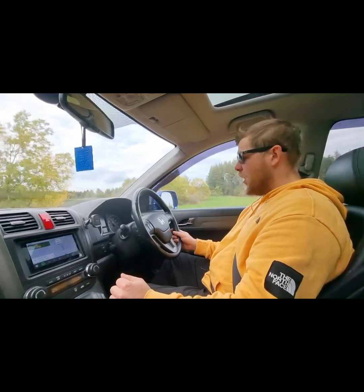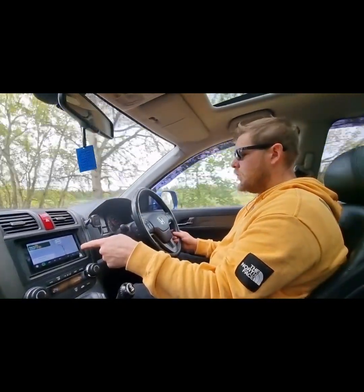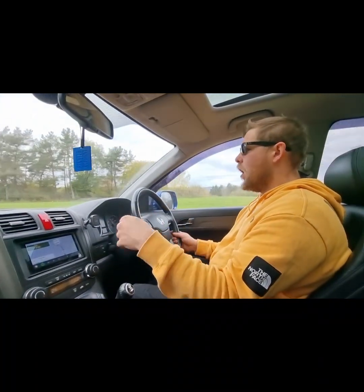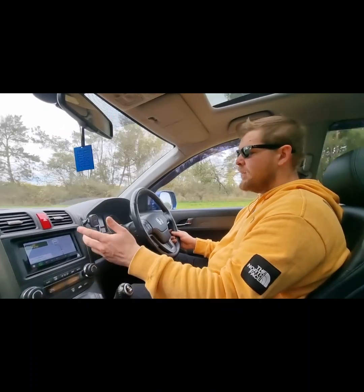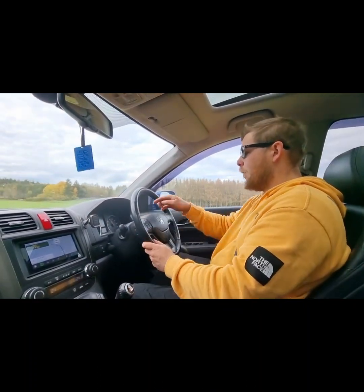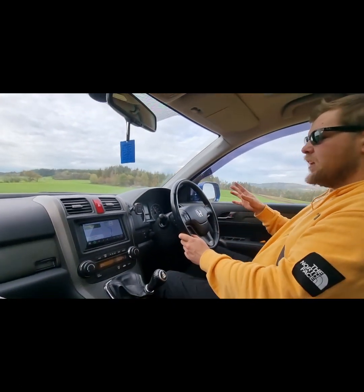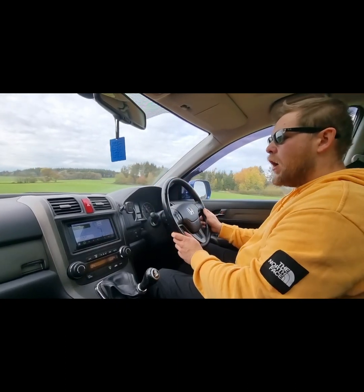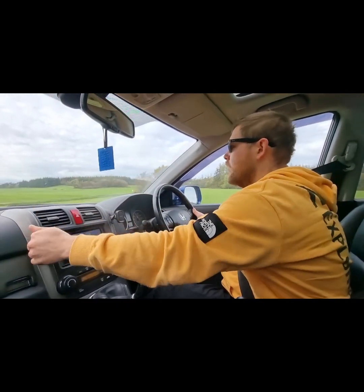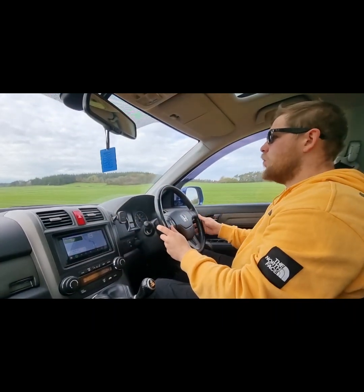But CR-Vs, I highly recommend them to anybody. But upgrade the head unit, because the system that came with it was far, far outdated. I reckon it was outdated even when these were new. The dials are brilliant, I love them. They've got a blue light at night that goes around the dials and it's just really nice. Everything feels like, you think Hondas are horrible and cheap. This bit here, well, that's not even cheap, but everything just feels nice. It's all good, it's all lovely.